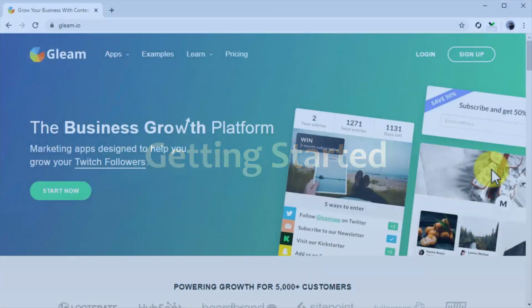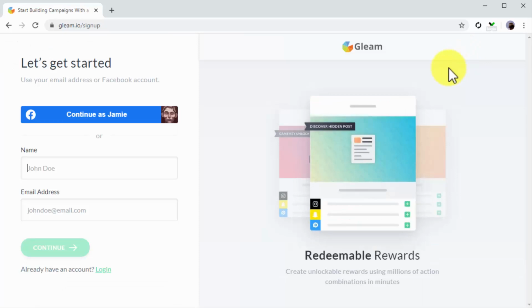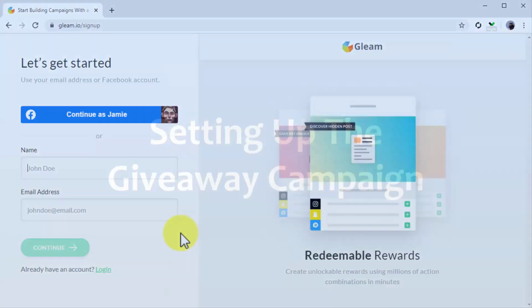Getting started. Our recommended, stress-free method to set up giveaways is by joining a giveaways platform. There are several to choose from, but most are paid. So in this lesson, we are going to recommend you to use Gleam, a marketing platform that lets you create and run beautiful giveaways with no overhead costs and doesn't require a credit card to get started. To join Gleam, simply visit the gleam.io URL, click on the sign up button, and complete the registration steps.